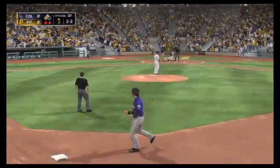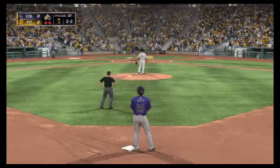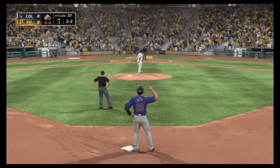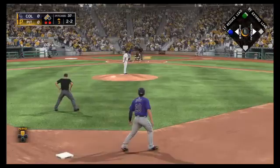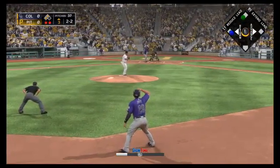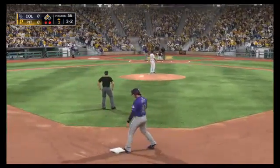To 2 balls and 2 strikes now. Well, be careful not to airmail that thing over your catcher's head. You got to make sure you don't overthrow it. He's set. Here's the 2-2. This one misses, and that'll fill the count here.